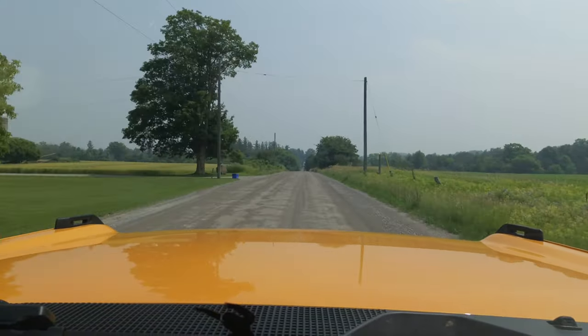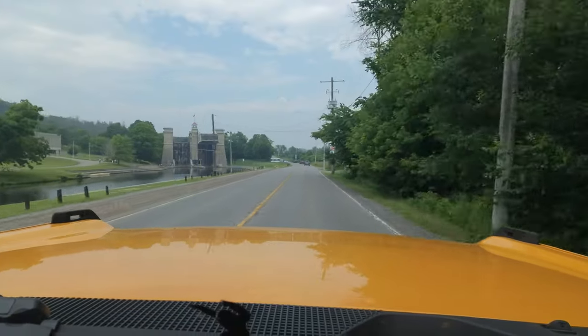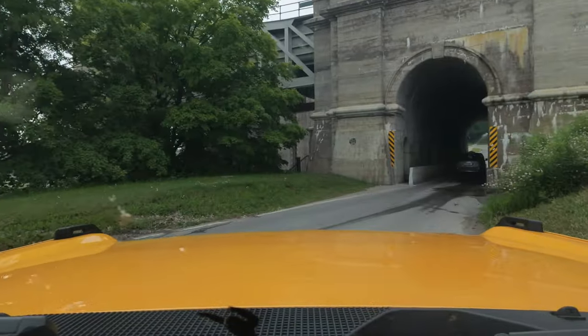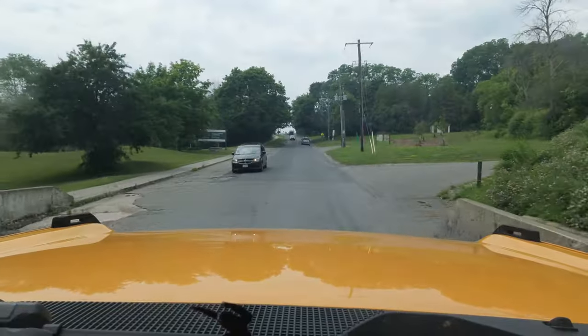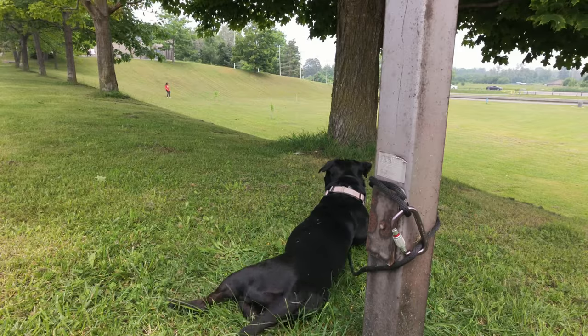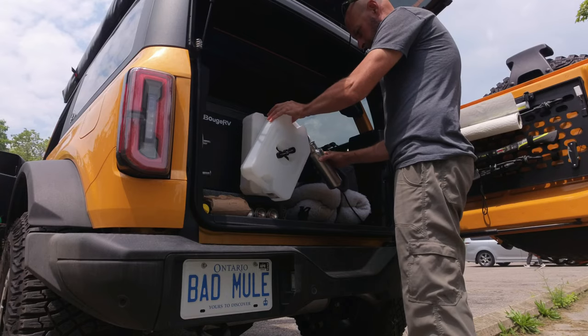One of the great attractions to the area is one of two hydraulic lift locks along the 386 kilometer Trent Severn Waterway, this one being lock number 21. Driving underneath the structure in this tight single lane tunnel and seeing the water seeping through doesn't inspire a lot of confidence, especially given its age. Lexi and I decided this would make a great spot for a bit of lunch, and maybe we'll be lucky enough to get to see the lock in action.